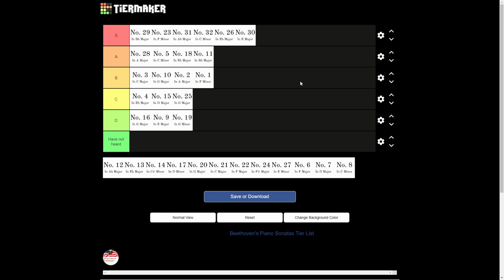It's very deep, angst-filled, and it's just such a thrill to listen to this piece and also to play. It's marvelous. All right, the Appassionata. I know it's cliche, but there's a reason it's popular. It's good.